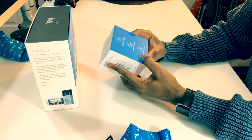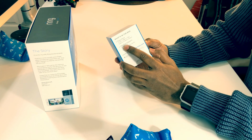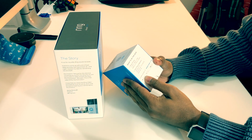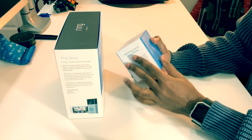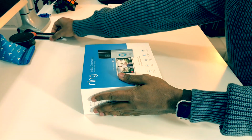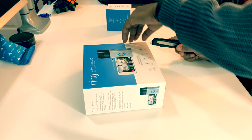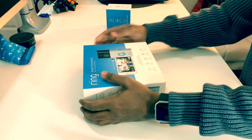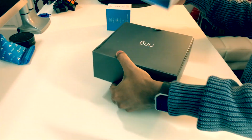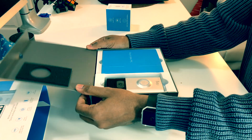Okay, what's in the box? A Ring chime and a wall plug adapter. So these are the things in the box, and okay, let's go for it. Good, nice packing.